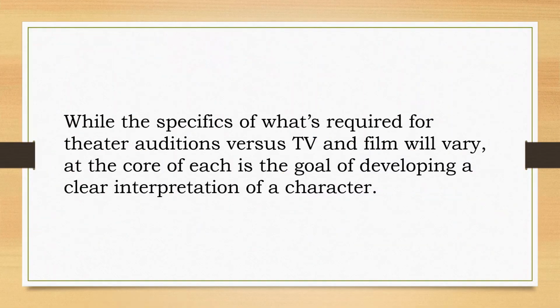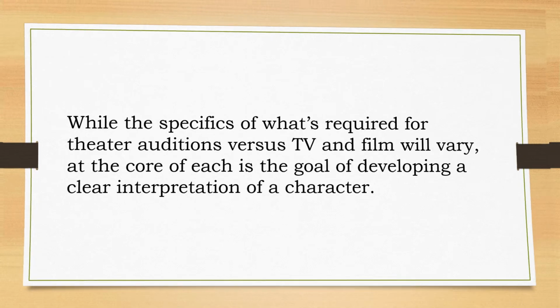While the specifics of what's required for theatre auditions versus TV and film will vary, at the core of each is the goal of developing a clear interpretation of a character.